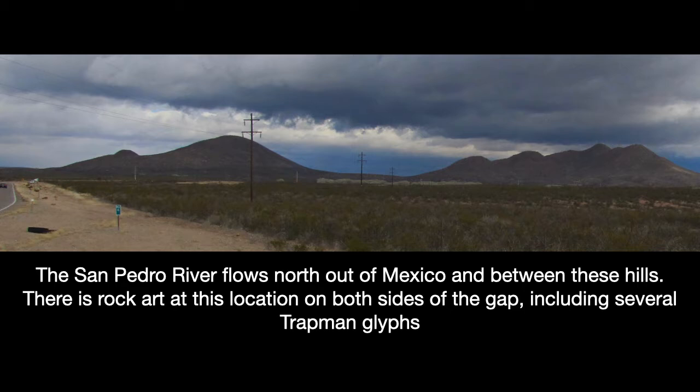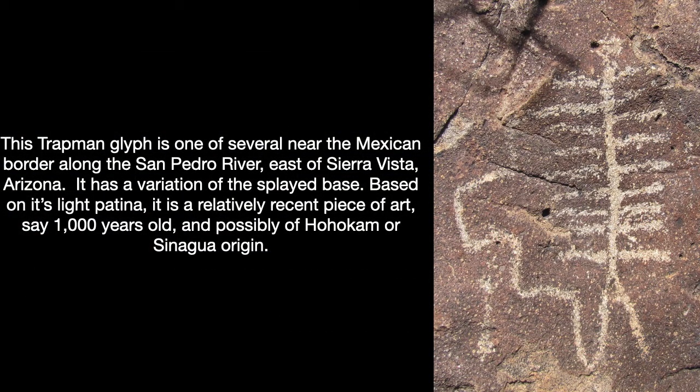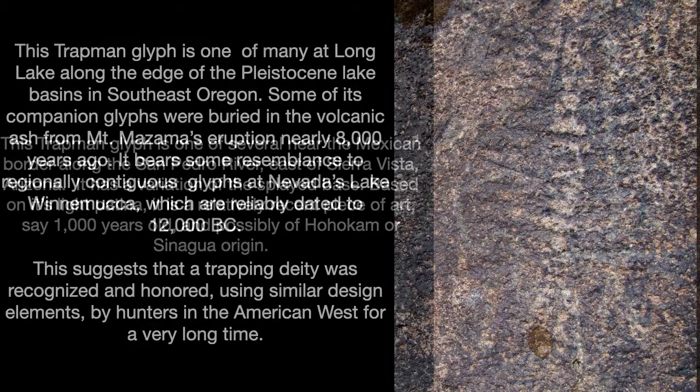The San Pedro River flows north out of Mexico. Between these hills here, there is rock art at the location on both sides of that gap, including several Trap Man glyphs. This Trap Man glyph is one of several near the Mexican border along the San Pedro River, east of Sierra Vista, Arizona. It has a variation of the splayed base, and based on its light patina, it is a relatively recent piece of art, say 1,000 years old and possibly of Hohokam or Sinagua origin.